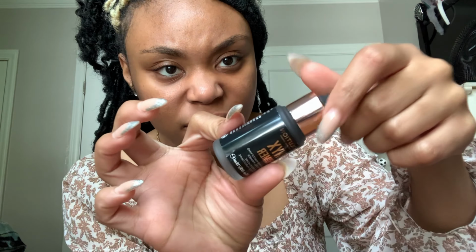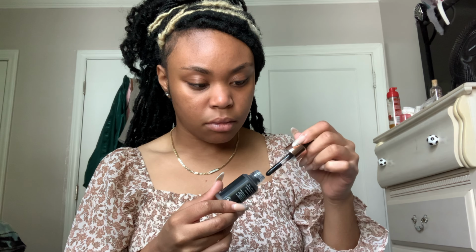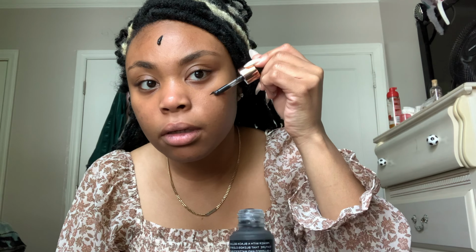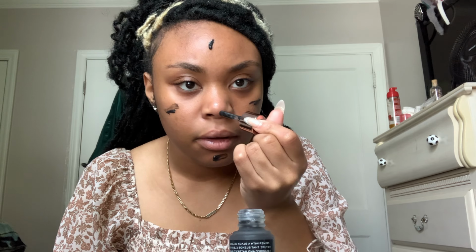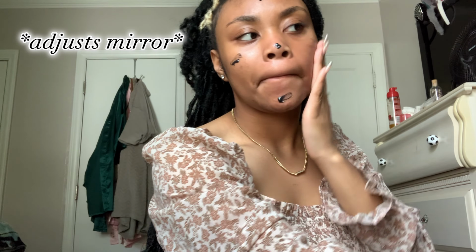Okay, so yeah, this stuff is black. Do I shake it up or something? It's black, y'all. Hold on. There we go. So we're gonna see how this works. Just make sure you rub it in, obviously.